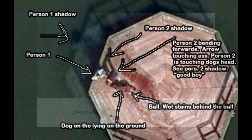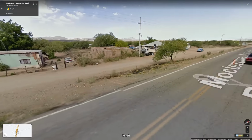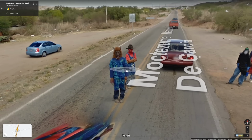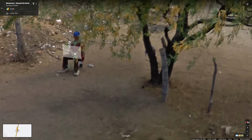Most likely what happened here is some guy had a wet dog, and the wet dog went out onto the dock and dripped all over it, and just the poor satellite quality made this water on the dock look like blood. Masquerade people. I think this entry is just supposed to say masked people, and this is some sort of typo. It's probably referring to these masked guys you can find just standing around on this road while you're going through Mexico. There's no information on this, it's just weird masked people standing out in the middle of Mexico.